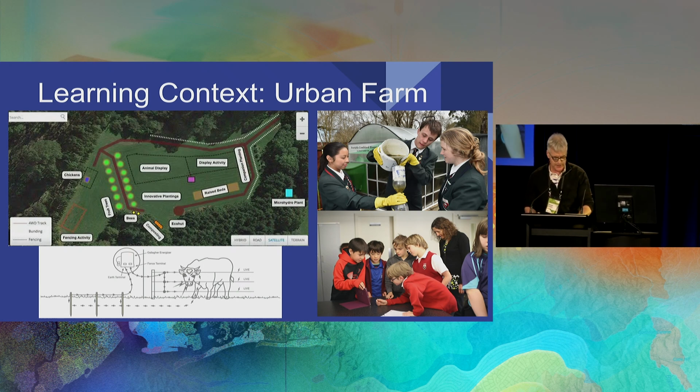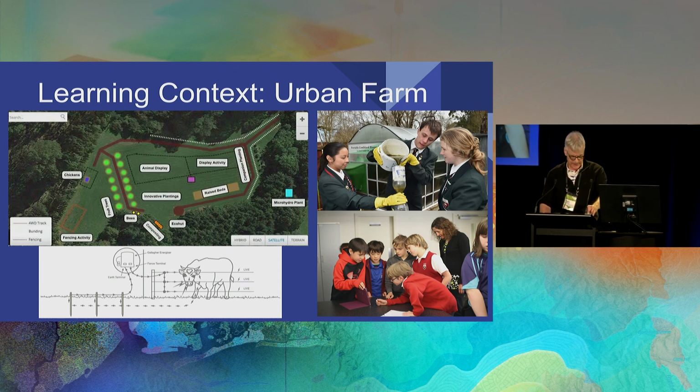We've got 3 young people here who were involved in the Young Enterprise Scheme in 2015, and they won 3 national awards for what they developed on the farm site. It was one of our first activities. It's a biogas production unit.